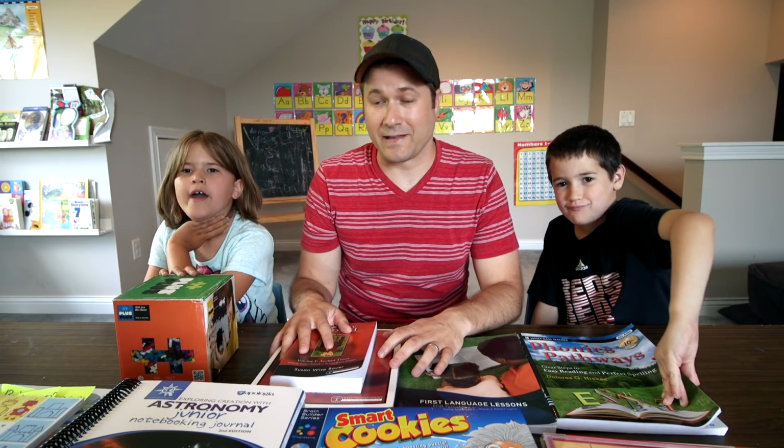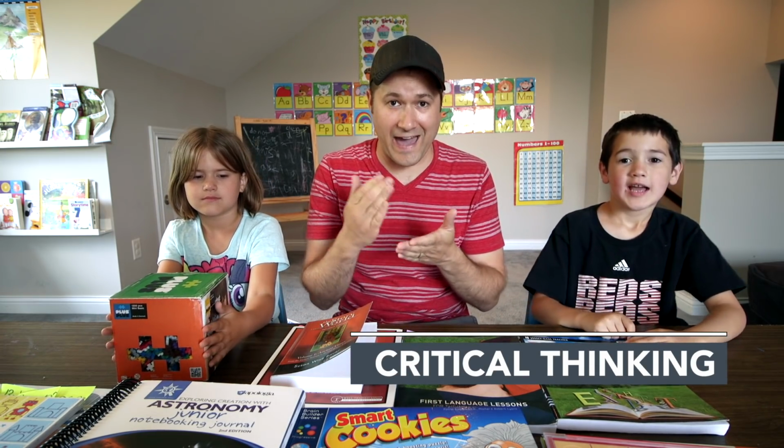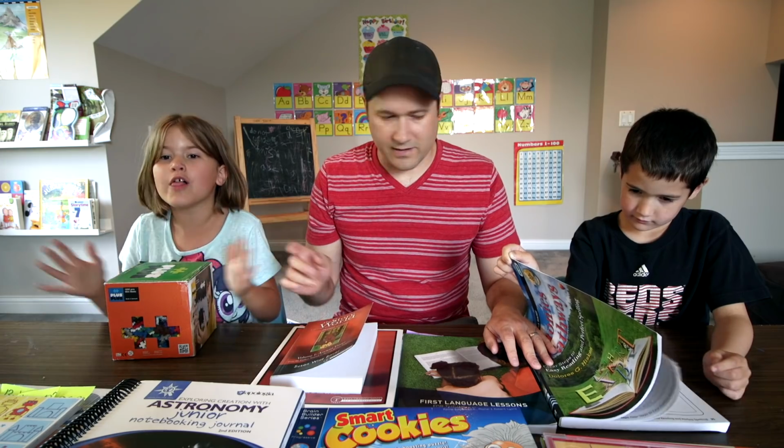One of the things we really liked about Timberdoodle is that it includes a lot of critical thinking skills. It's not just about learning facts, but it's teaching you how to think. And so some of the things they included, this is probably your favorite one, right? This is my favorite. Tell us what they are.